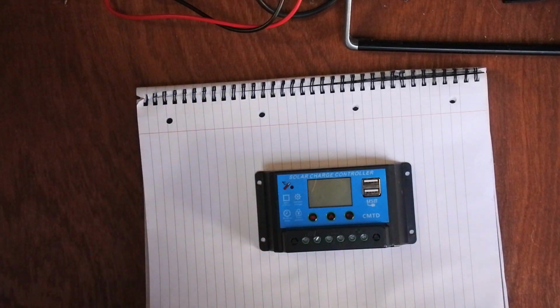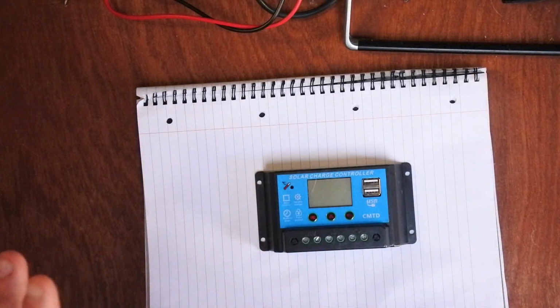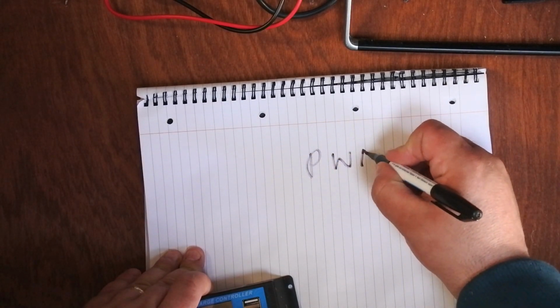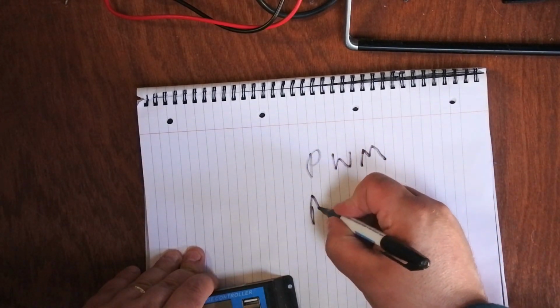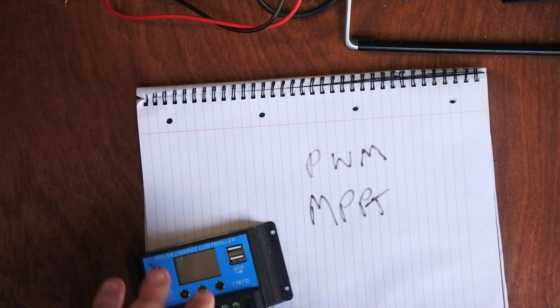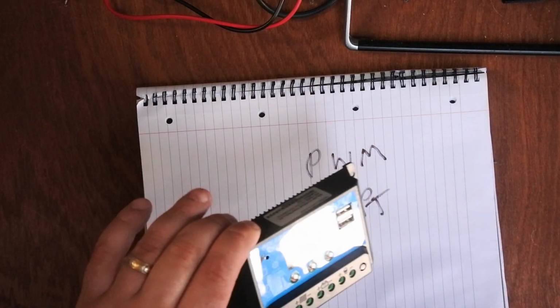And I also want to talk a bit about the solar charge controllers themselves. And here's one. Now there's two types: pulse width modulation and maximum power point transfer, MPPT. You'll see them described using the acronyms. This is a pulse width modulation type.